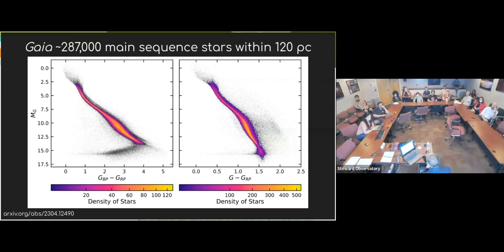uniformly classify about 287,000 main sequence stars within about 120 parsecs. These are pretty much all of the stars that we would possibly use for targets for upcoming exoplanet missions to study the planets in detail. Here I'm showing color magnitude diagrams using the Gaia photometry. Gaia has 3 band passes, the Gaia G band, which is a very broad optical band. Then it has a blue and a red band, separating the two.